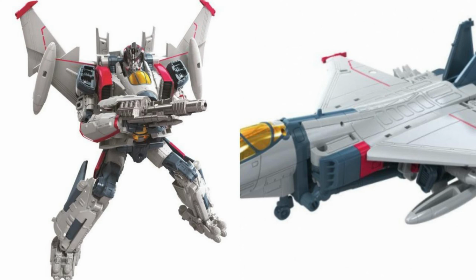So yeah, that's all I have for the Transformers Earthrise and Studio Series Toy Fair 2020 reveal.